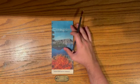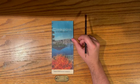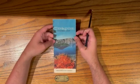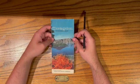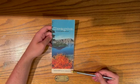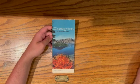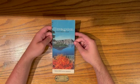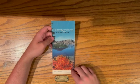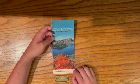So today, I wanted to give a general overview of the state. And thankfully, I was able to find a used, rather old map of Oregon from the Oregon State Highway Commission. So it is primarily based off of drawing the highways and roads of the state, as well as major places that people would want to go. So cities, parks, forests, places like that.